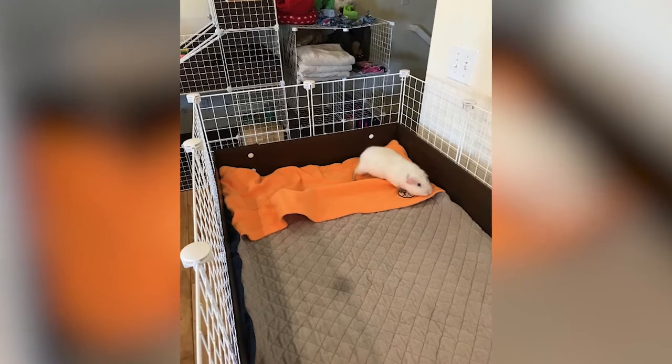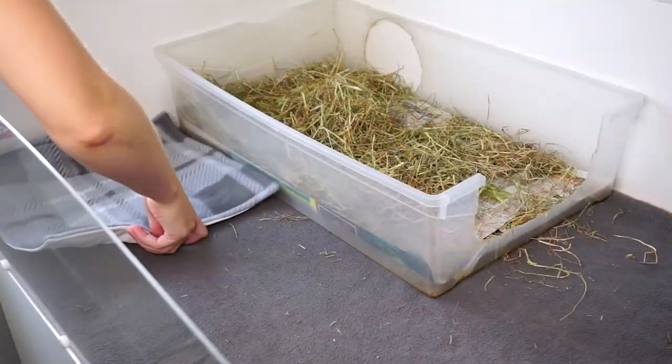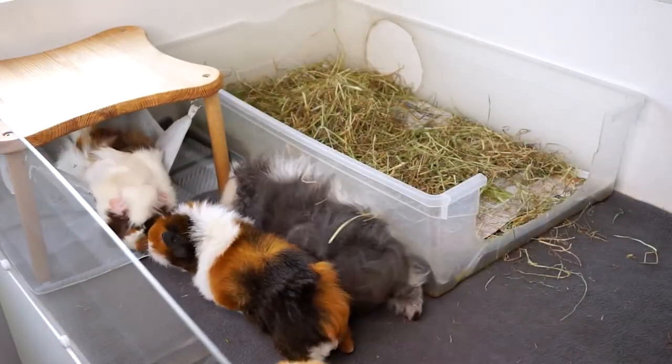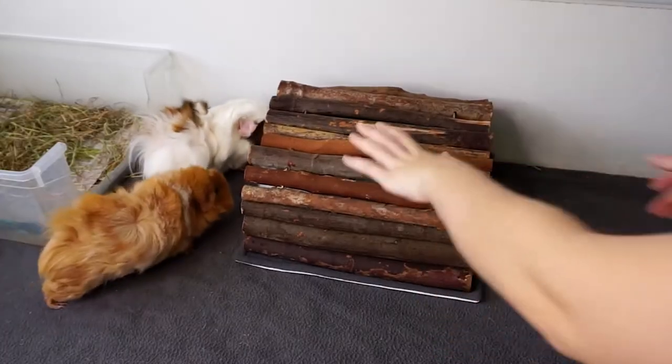Instead of soaking in urine and getting mushy like paper or wood bedding, fleece will enable it to pass straight through, leaving the top layer dry to the touch. It also doesn't hurt that cleanup is a breeze, and your cage looks better.